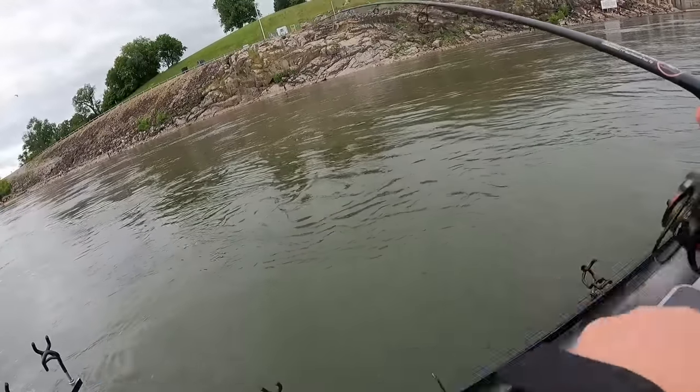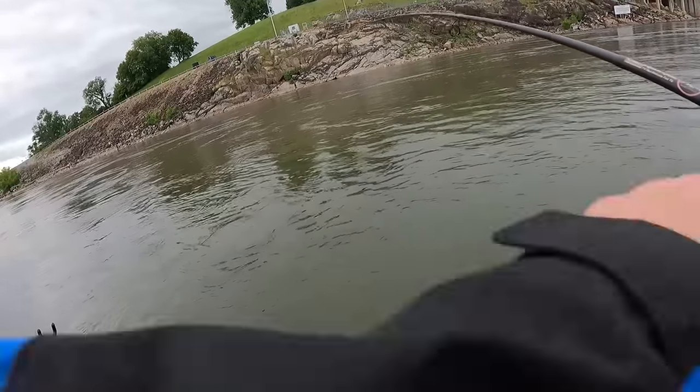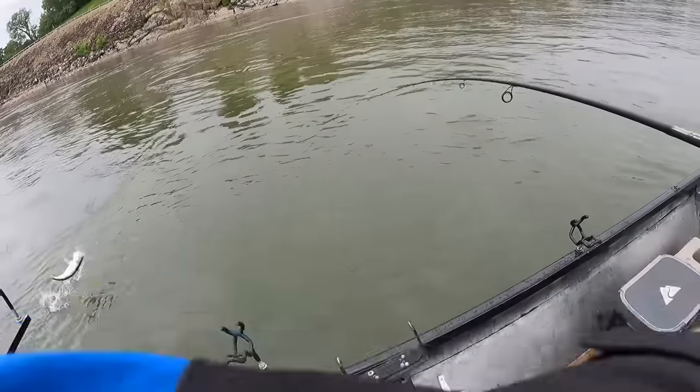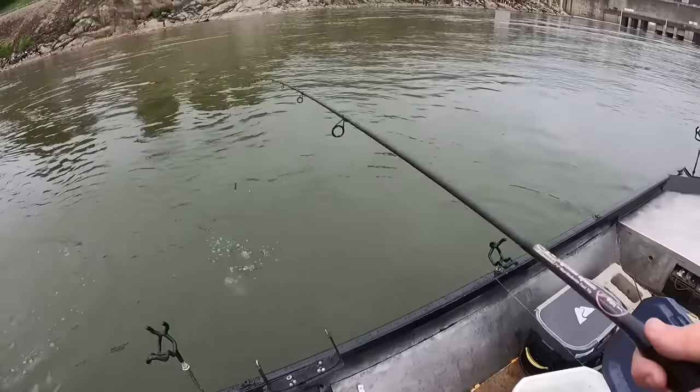I've caught tens of thousands of these things, guys, over the last decade. And this never gets old. I love it. I'm like a kid out here catching bluegill. Oh, and I lost him. And that still makes me mad every time.